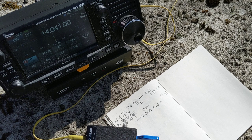That's not too bad. Looks like I've done it in about 30 minutes. So a contact every 2 minutes, that's not too bad at all. I'm going to call it QRT here in a second though, because I need to head on back to the QTH.